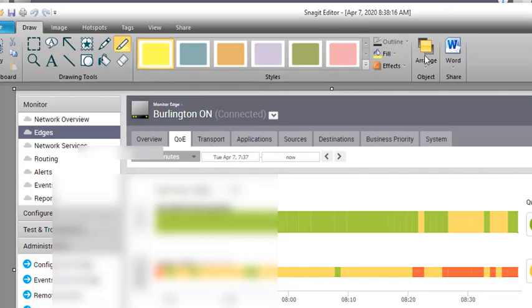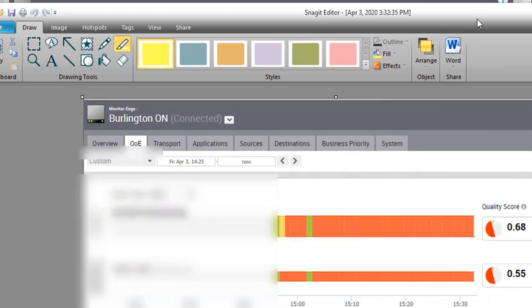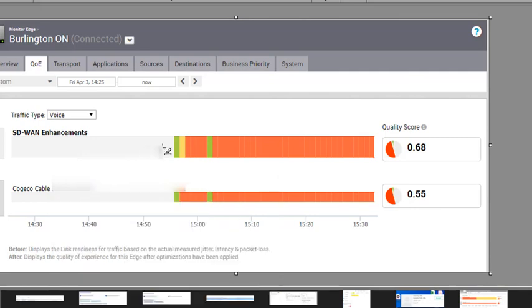if I go into one of my previous screens here, I'll find it. This is what I was looking like before. So this is when I first put it in. I was having less than 1, so I was having terrible internet.